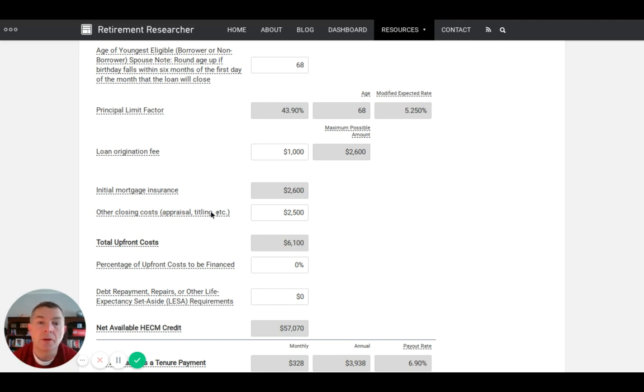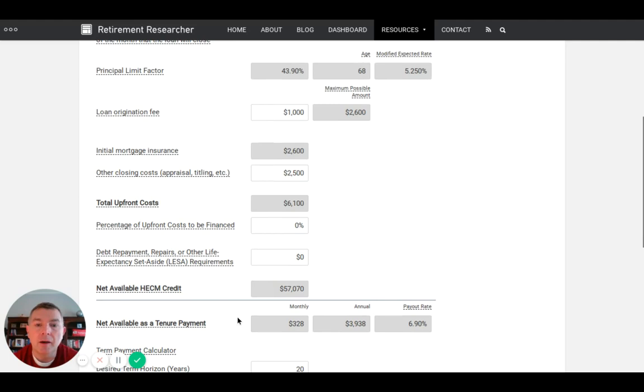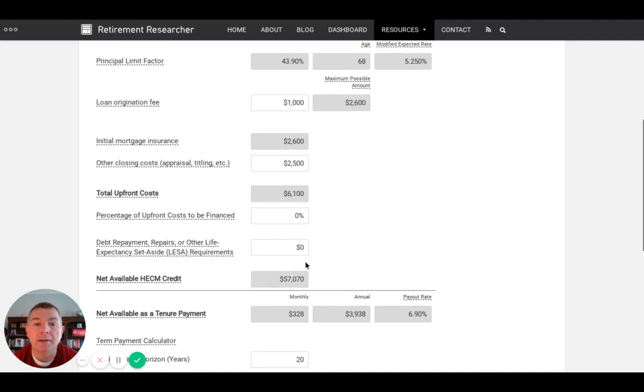And then other closing costs, appraisal, title, and processing fees, the fax fees, they charge it for the pencils you use to sign, the whole thing. So our total upfront costs are $6,100, all right? That's what it's going to cost us. So $6,100, and our net available HECM is $50,000, because now we're not going to finance, we're going to pay it all out of pocket. So our net available HECM is $57,000.